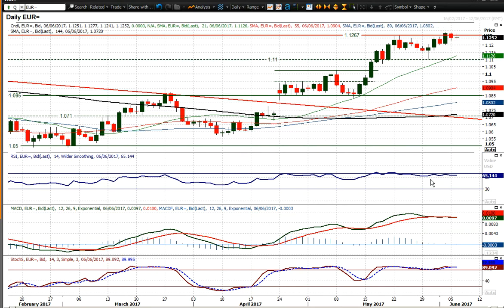You look at the momentum indicators, all pretty strongly configured. You would argue that the MACD line's a little bit sluggish at the moment, but certainly stochastics and RSI are still pretty strong. And I think that there is certainly an opportunity to buy if you get a little bit of a corrective move.